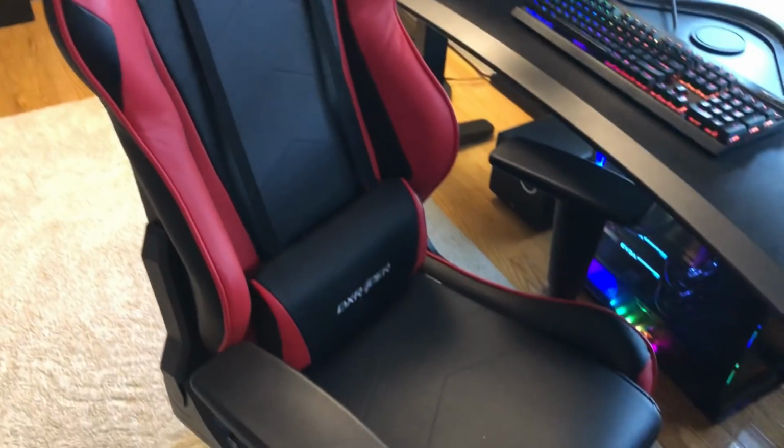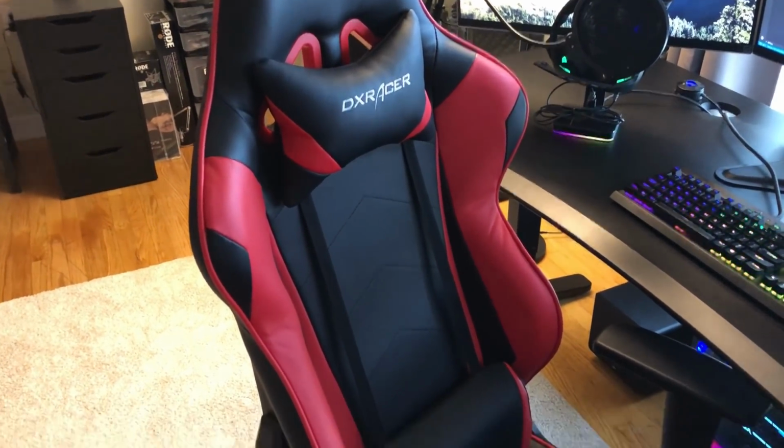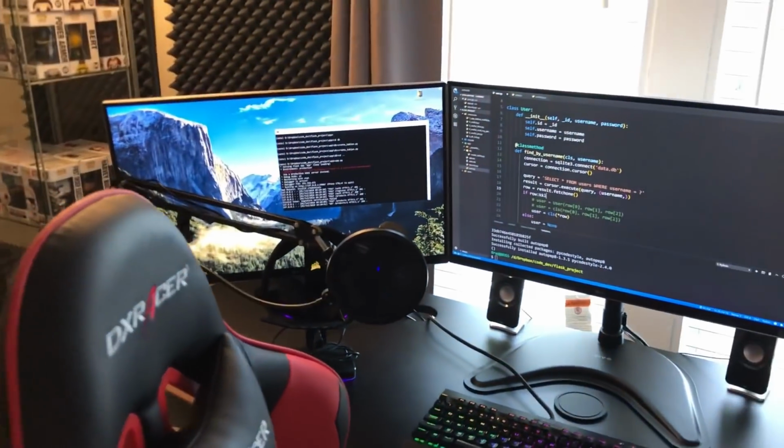It's kind of the same model as the other one. It's just all leather instead of that mesh material. And obviously it's black and red, but it's pretty much the same chair if you look at the shape and all that. All right, so that's that station.